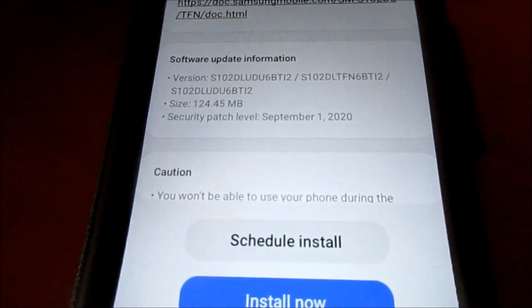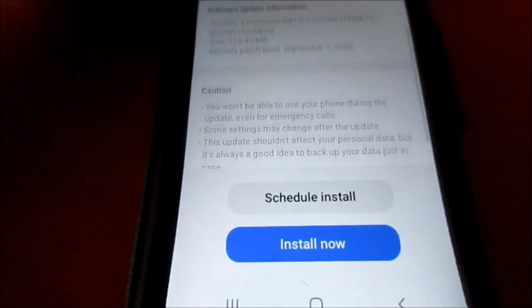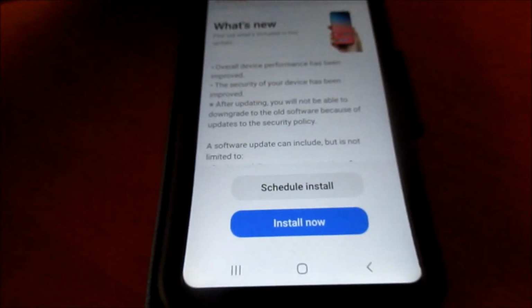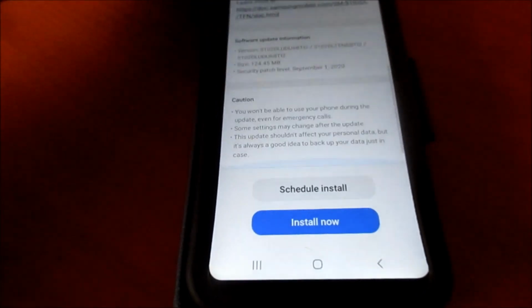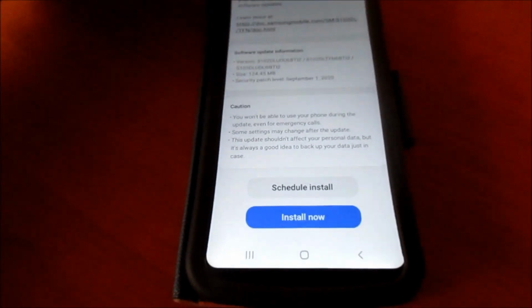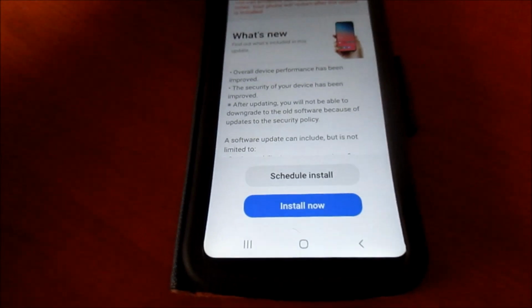So this update is 124 megabytes, and just want to let you guys know that I don't have any issue with my phone. My phone is working very good, no problem whatsoever. So sometimes you may ask yourself, do I need to update? It is actually your choice if you want to update.